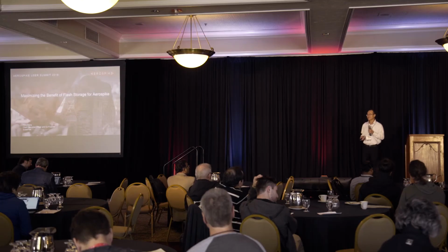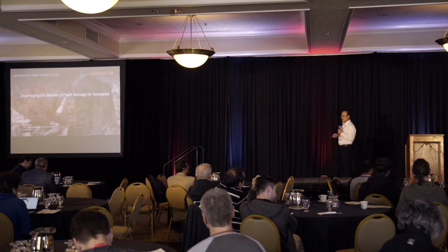As you know, flash is probably one of the most costly parts in your infrastructure. And for sure, we want to make good use of that, right? So today, I'm going to talk about another way to look at that. The way is called computational storage.